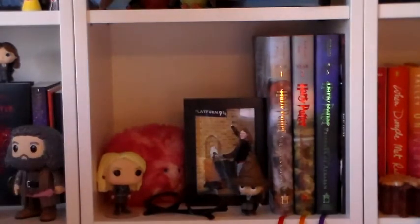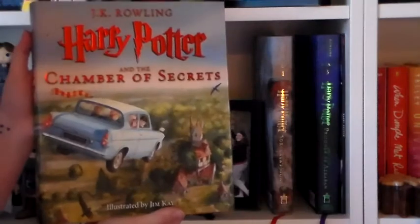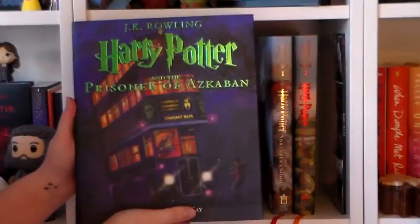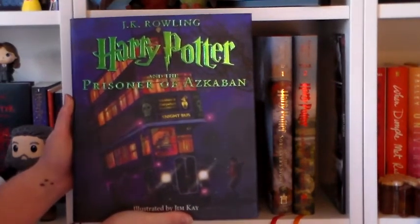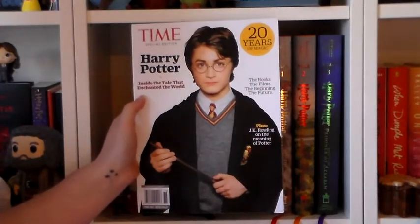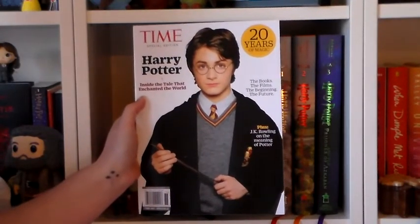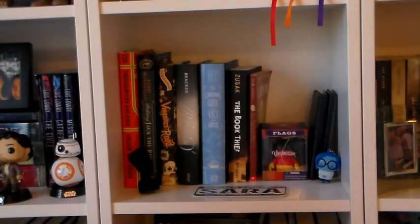This is where I house my illustrated editions of my Harry Potter books. So we have Harry Potter and the Sorcerer's Stone, Harry Potter and the Chamber of Secrets, and Harry Potter and the Prisoner of Azkaban, which are all written by J.K. Rowling and illustrated by Jim Kay. And the last thing I have on this shelf is my copy of the Time Special Edition talking about 20 years of Harry Potter.